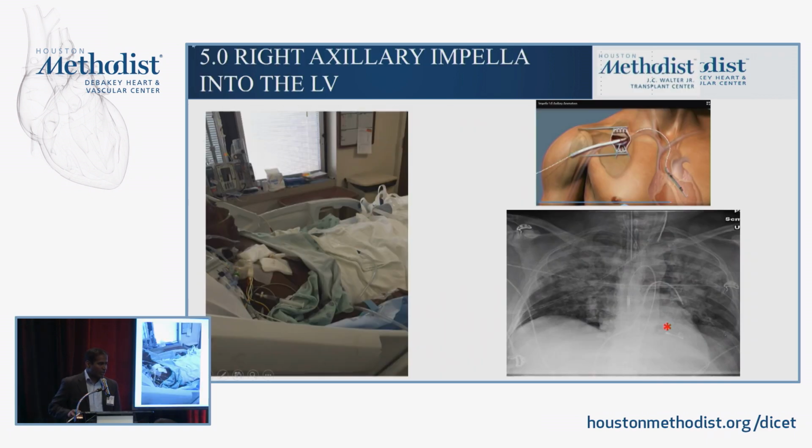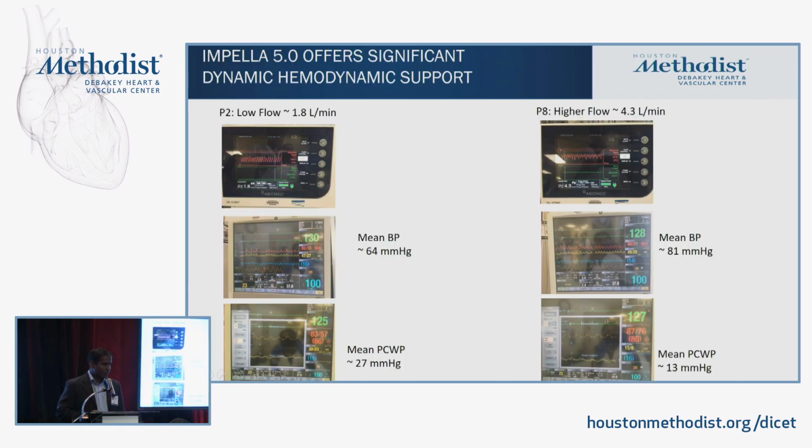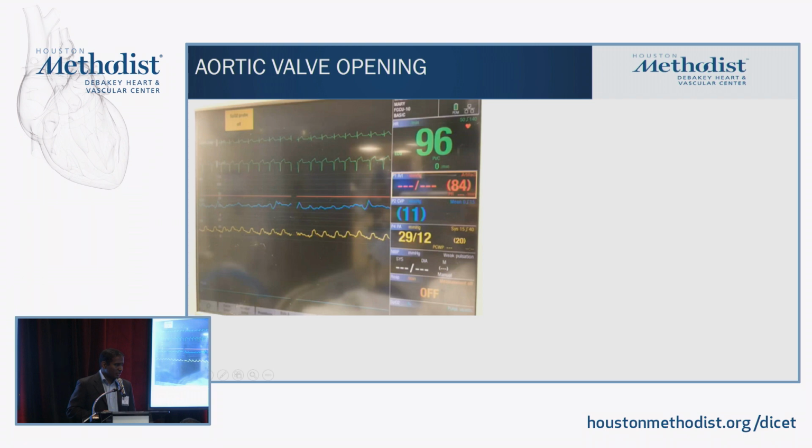You can use the Impella, where we use a lot of the 5.0 axillary Impella, where you can get up and ambulate and move around. So that's an advantage over the Tandem, which goes through the groin. And again, there are various speeds that you can use.